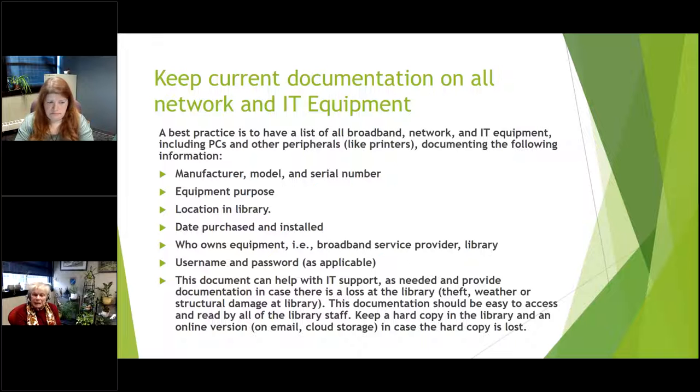The other thing is, I'd go into a library and I wouldn't know who owned some of the network equipment that was in the library. So who owns it? And above all, the username and password, so you can access the device and make changes on it if you need to, using the user ID and password.